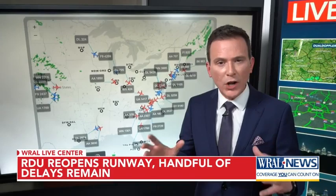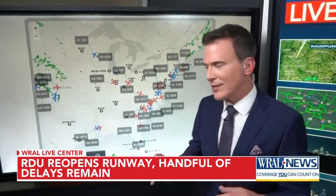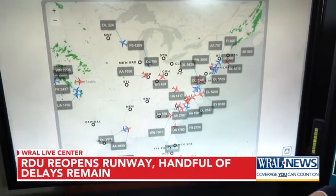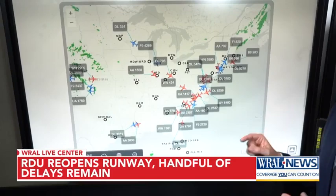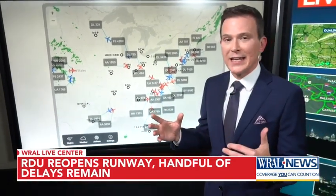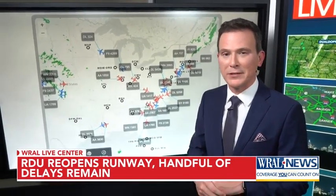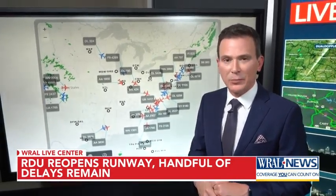About 8:45, we got word from the airport that they had reopened that runway, so that's going to help things get back to normal. We've been monitoring the flights here on this map, the inbound and outbound flights to RDU. We did learn that through this entire incident today, 23 flights were diverted, 23 flights inbound to Raleigh. So things are getting back to normal at RDU.